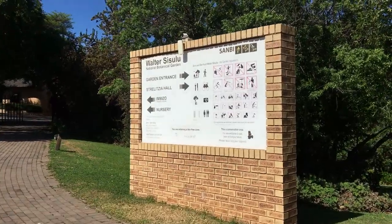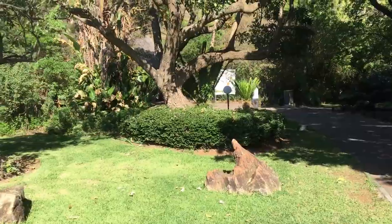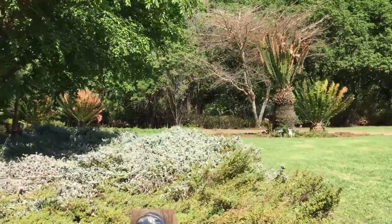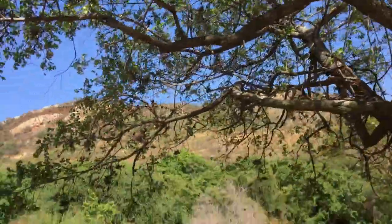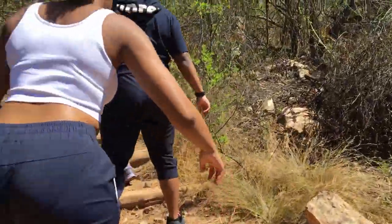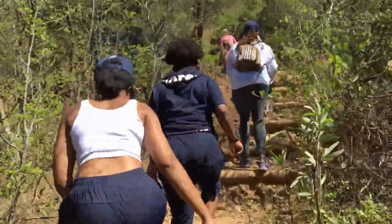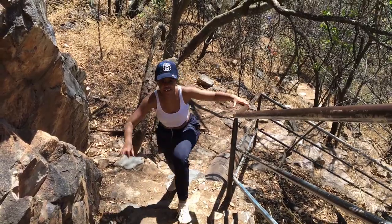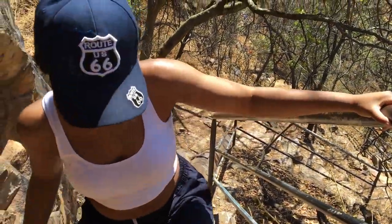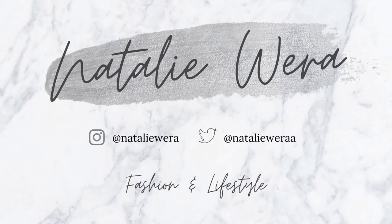One of the great escapes of Johannesburg, the Walter Sisulu National Botanical Garden, is a 300-hectare botanical reserve that is a haven for birds and a popular picnic spot for Joburgers. There are also several wonderful walks through the garden and a trail up alongside the waterfall for the not-so-faint-hearted. I tried my luck with this trail and it was honestly something else. If you'd like to see how it went, please keep on watching.